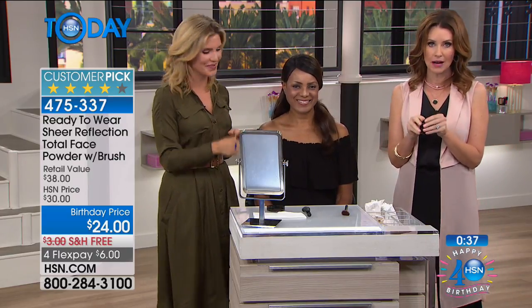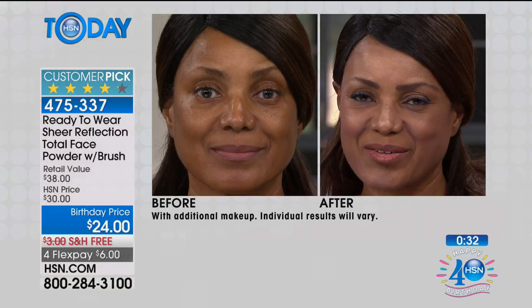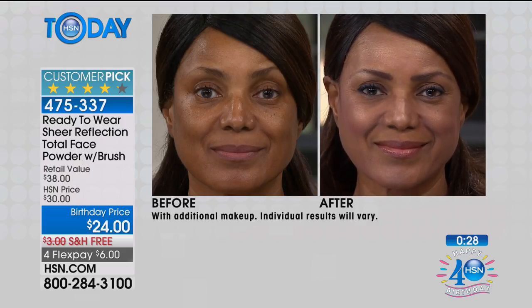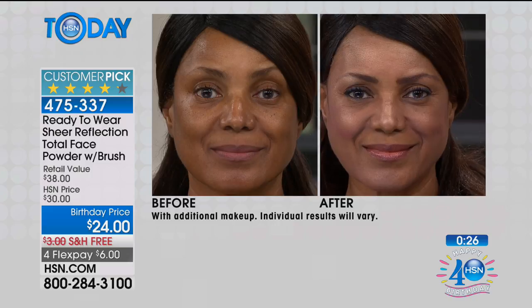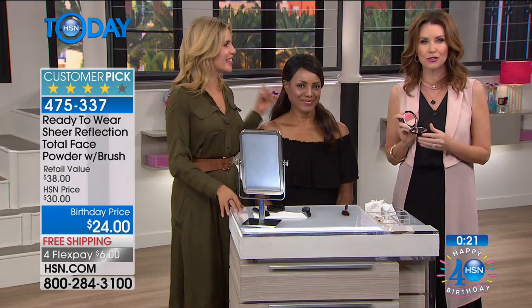If you're waking up right now and you're looking at your makeup, maybe you've had the same blush for a long time, or maybe you've tried highlighters and it just didn't quite work for you. It looked like shimmer, or it looked like sparkle. This is not sparkle or shimmer. It's just youth in a palette. It's going to be that beautiful glowing color you saw.